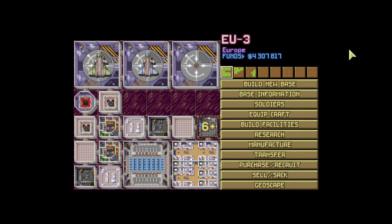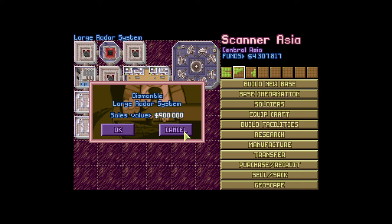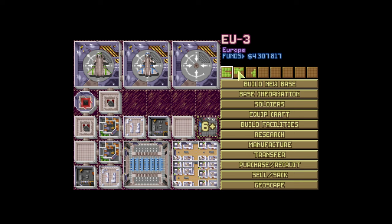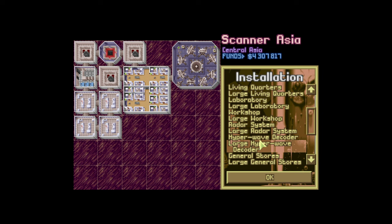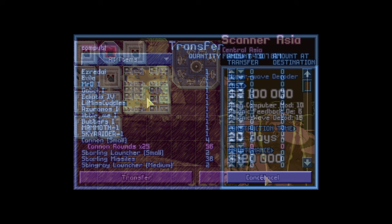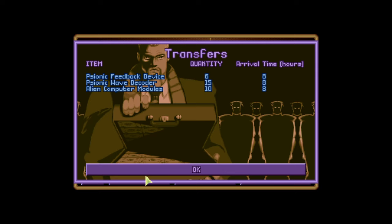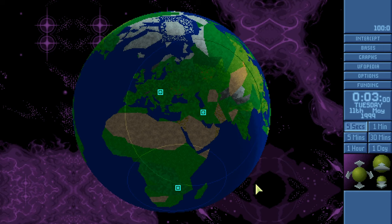Okay, 1800. So not that big. But still pretty big. That ain't bad at all. If I were to sell you, 900 grand. And that would leave us blind up here for a while, since that is all of our radar up here. I think I just go for the standard hyperwave decoder. So 10 computer mod, 6 feedback, 15 wave decoder. And 10 computer modules. Bang. So like 700-800 bucks to ship it all over. 8 hours it'll be there and we can start building the small one.